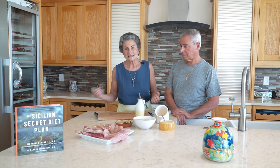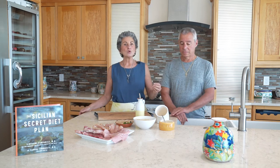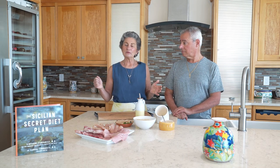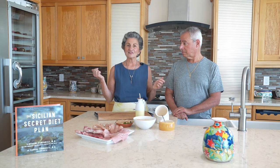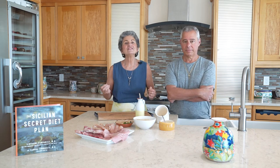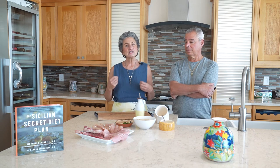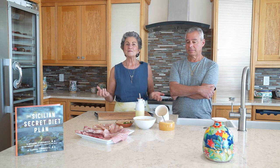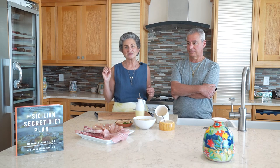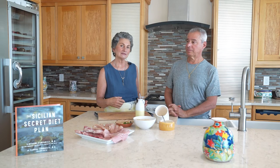So especially in southern Italy, all the meat portions were very small. But once you pound them, they become larger, thin and larger. So at dinner, when we had meat, it was una fettina di carne, a very small amount of meat. It wasn't even called a full meat steak, but a fettina, a smaller amount of meat. And all the vegetables were the main course. The meat was just a small amount.